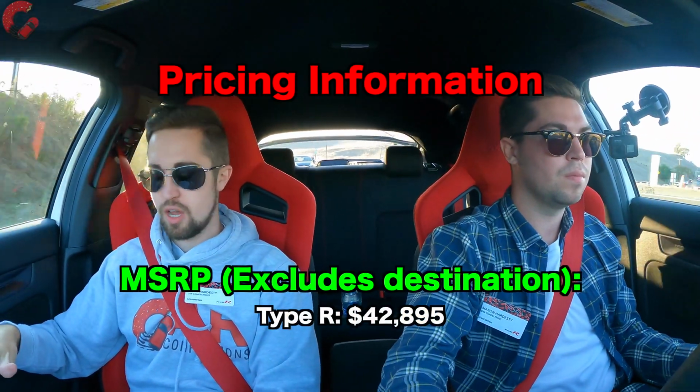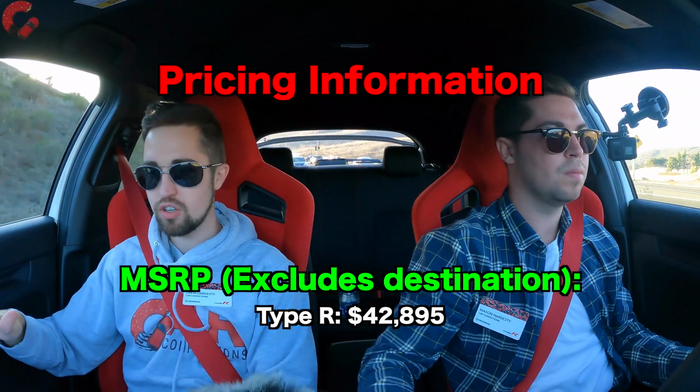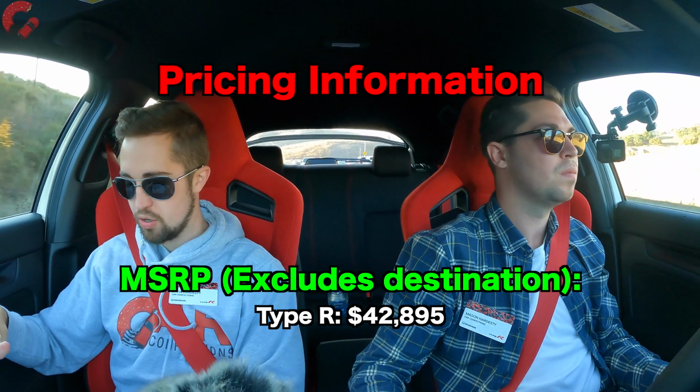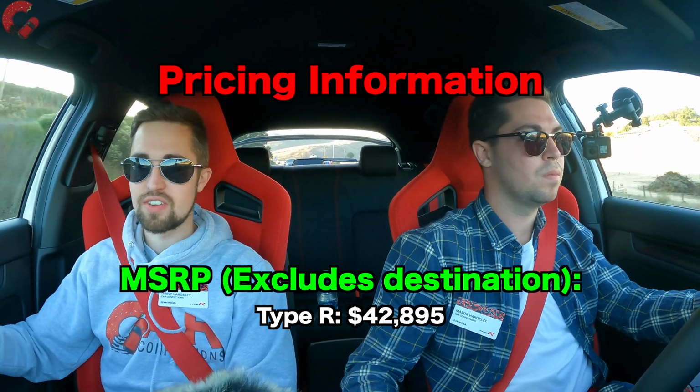Now, Mason did already allude to the pricing of this vehicle a little bit, and that is an important element that I want to discuss, because it is a good deal more expensive than the previous generation. So the starting MSRP for the Type R this year is going to be $42,895, which is about $5,000 more expensive than the previous generation model, and about $15,000 more expensive than a Civic Si.